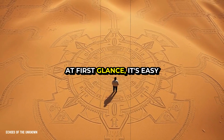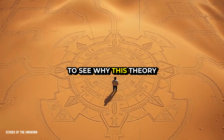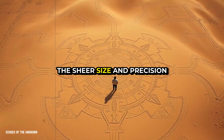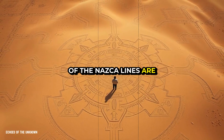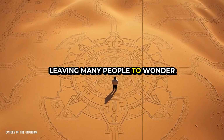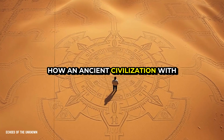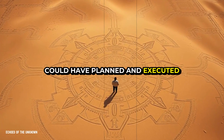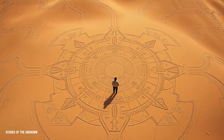At first glance, it's easy to see why this theory has gained such a following. The sheer size and precision of the Nazca Lines are astounding, even by modern standards, leaving many people to wonder how an ancient civilization with no access to aerial technology could have planned and executed such elaborate designs.